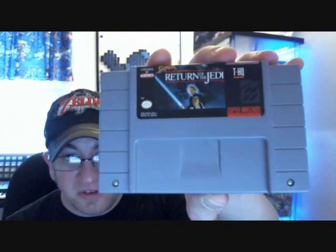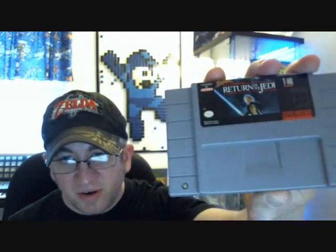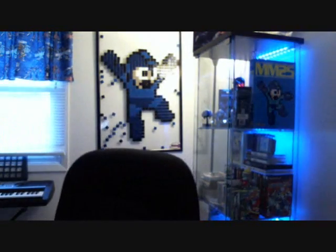I now have all 3 of these games for the Super Nintendo in a set. I've been wanting to collect this because I think these games might go up in value, and they're a lot of fun. But this is Super Star Wars Return of the Jedi for the Super Nintendo. So I have all 3 now for the Super Nintendo. So happy to add that.